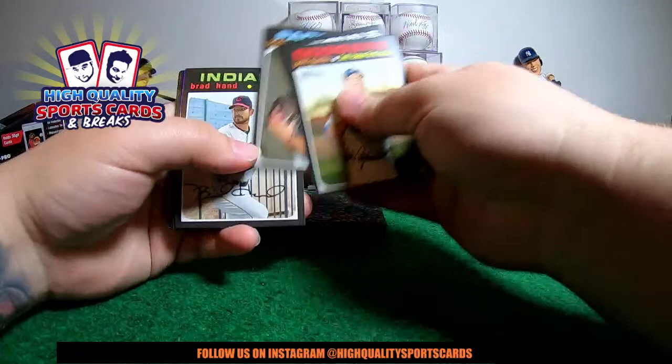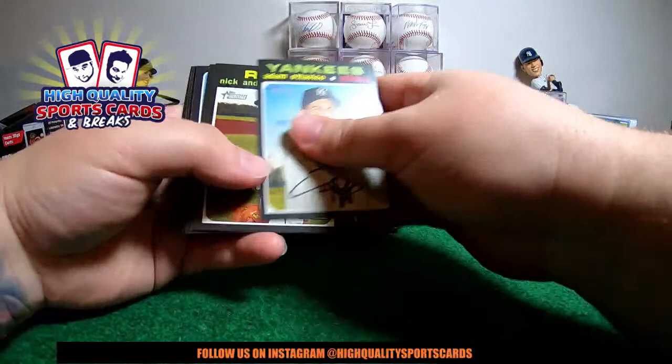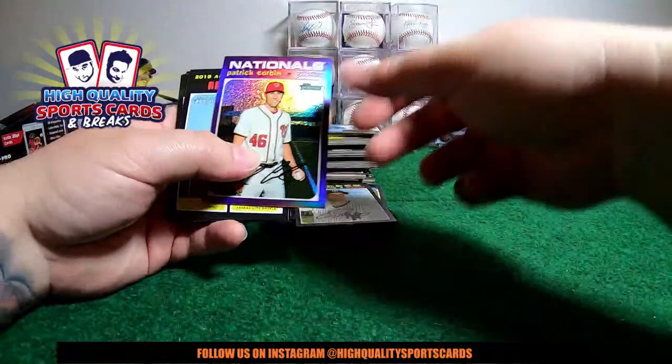Starting with Yankees and Judge on purple chrome. First purple chrome of the box. It is for the Yanks. Then and Now, two dice at the end, Reggie Jackson and Jorge Soler. And Patrick Corbin, Nationals, purple chrome for the Nats.